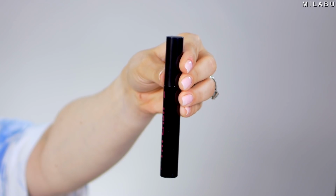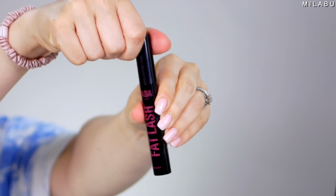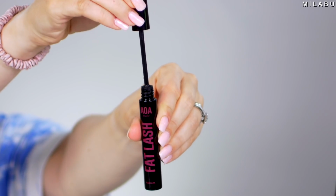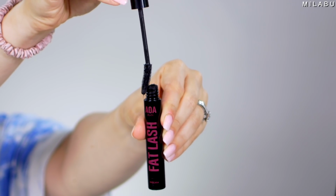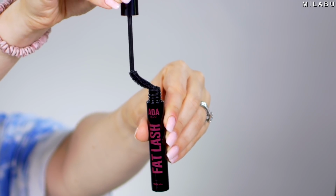For mascara, and I have lashes as well. Mascara is $1. This is their AOA Fat Lash Mascara in black. This is what it looks like. Nice black tube. The wand is very flexible. A lot of tiny, tiny micro bristles.